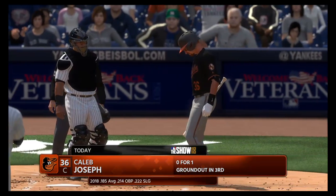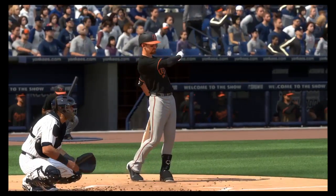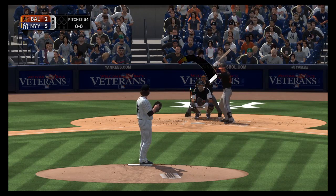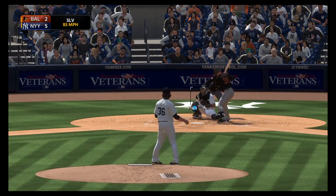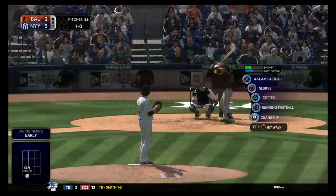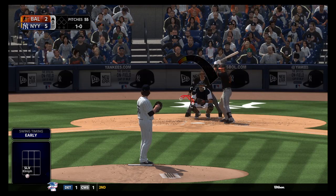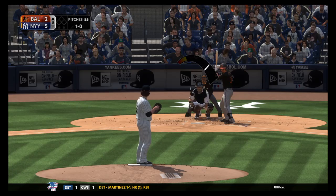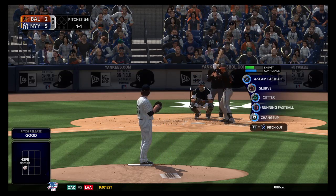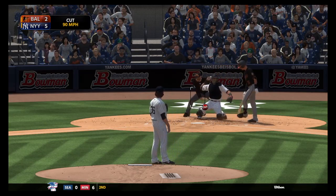Digging in for his second at bat, Caleb Joseph. He's 0 for 1 after grounding out in his only trip to the plate so far. First pitch on its way. Just missed with a breaking ball. Here it comes, 1-0. Here's a strike. A cold strike on the inside corner.